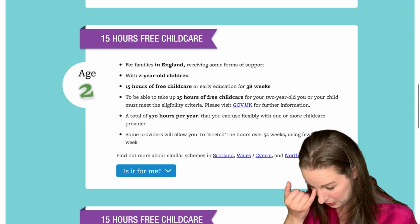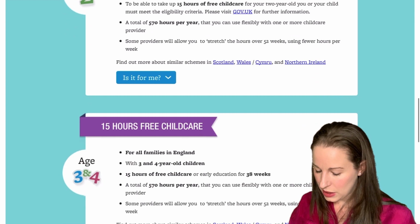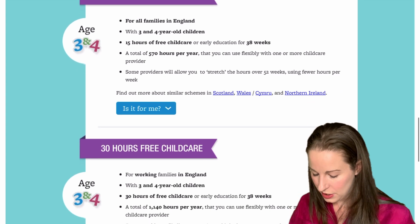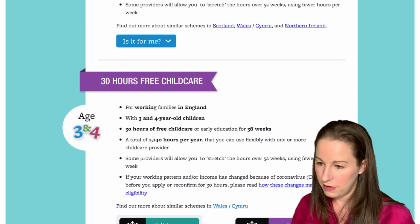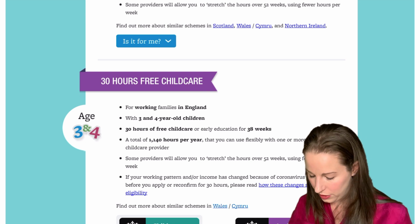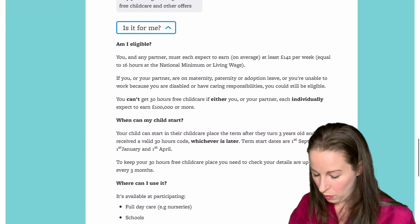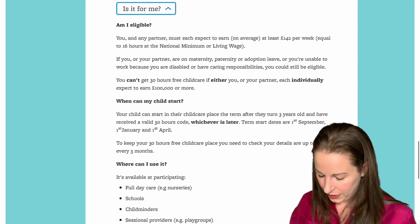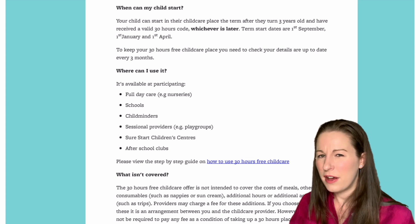Now the 15 hours free childcare is available to some, potentially not as useful to most people, but the 3 and 4-year-olds 15 hours, that's available to everybody. And then if you can top it up to the 30 hours, then that is a really great option as the kids are getting older, if you want to get them into some sort of environment to get them communicating and socializing with others. And as you can see, there's a few different options there, and the "is it for me" section shows you what you can use it for, and it's generally in daycare, nurseries, school nurseries, and different options.